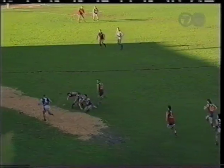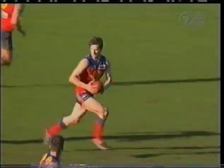Kicked off the ground by Ramiro. Oh. Scotty West thought he had the free. Collingwood has been handy, centres the ball. It's a good kick. Boyd from behind went the mark 10. Pounced on it. He's got a chance to Atkins.